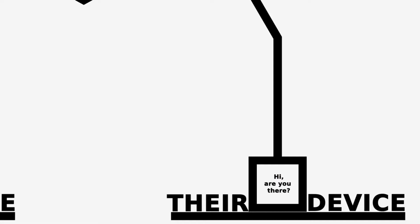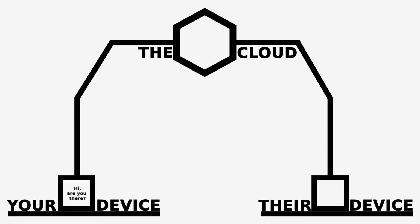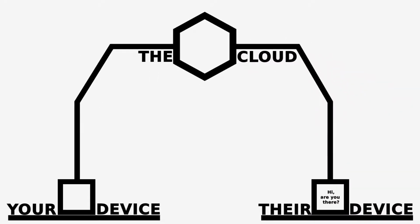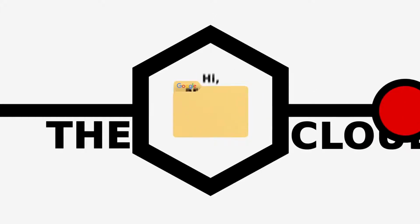Many other apps use what's called client-server encryption, which means that the message is encrypted on your device and then it is decrypted in the cloud, and then it is encrypted again as it leaves the cloud and then decrypted again when it arrives at your contact's device. And it's worse than that, because the message doesn't just pass through the cloud. Normally a log of every message you ever send stays there forever.